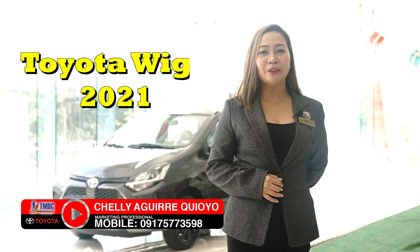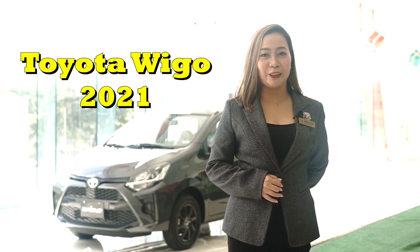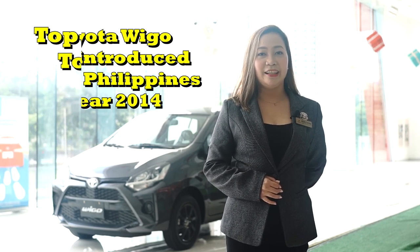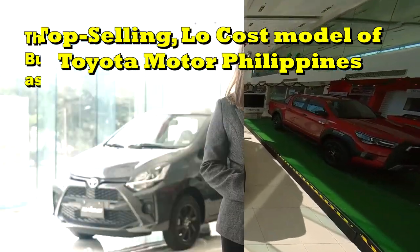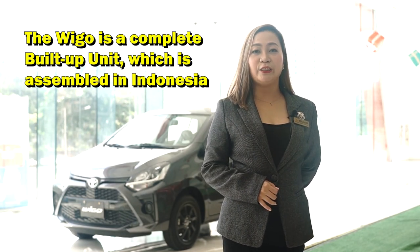In this video, we will review our best-selling affordable compact car, the Toyota Wigo. The Wigo was introduced in 2014 in the country. The Wigo is the top-selling low-cost model of Toyota Motor Philippines since it was launched. The Wigo is a complete built-up unit which is assembled in Indonesia.